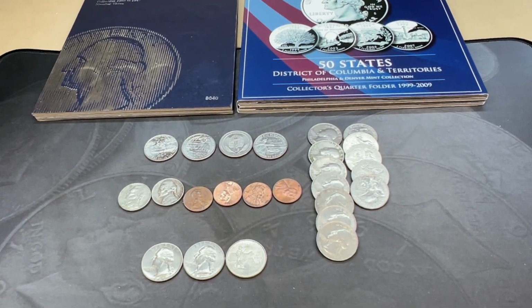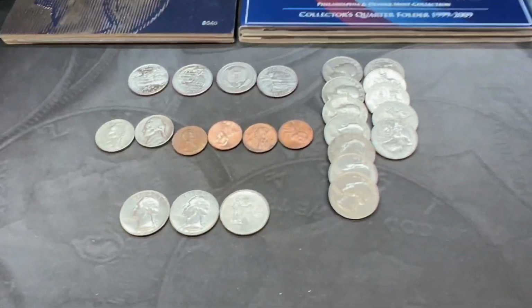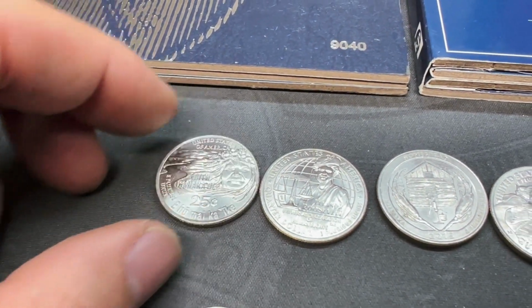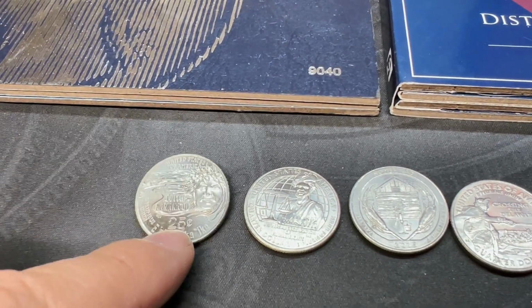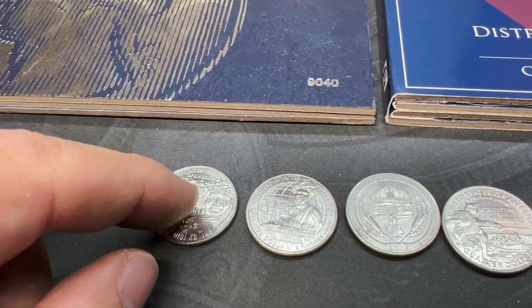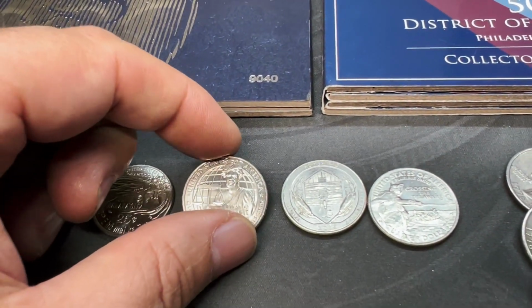Well, that wraps it up for this hunt. It was a pretty slow box of quarters today, but let's take you through it. I did pull one of the Kanaka Ole NQ errors. As I said, I probably saw 20 or 30 of these, but I'm finding these everywhere, so I'm probably going to stop looking for them. I'll continue to look for the die chip on the mountain, but that's about it.